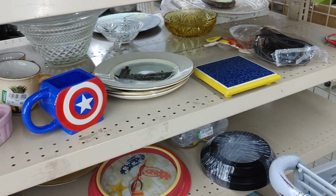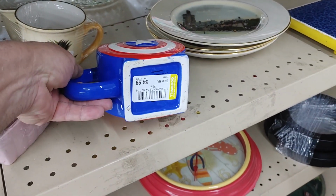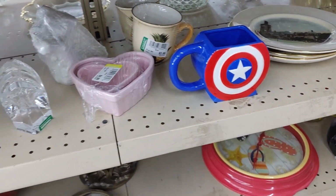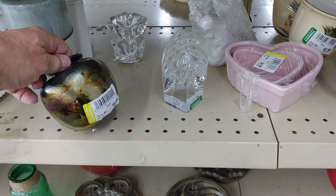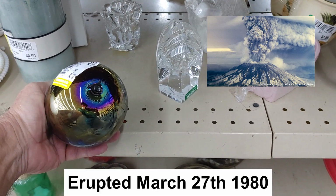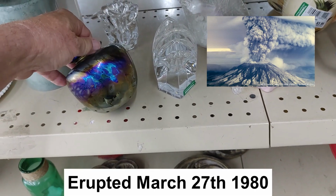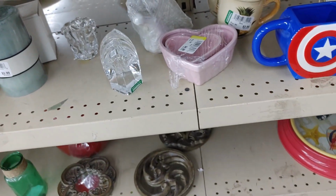When I got to this aisle, I saw this Captain America mug, but they wanted $4.99 for it. Nah, that was too much, so I left it. But next to it, this was a pretty unique item. See this vase? It's made from Mount St. Helens volcanic glass. They wanted $4.99 for it, and I figured what a great conversation piece this would make for somebody. I'm going to ask $30 for it.